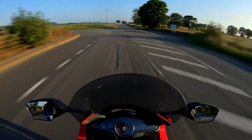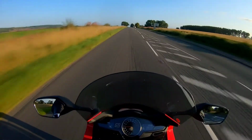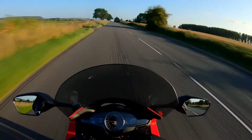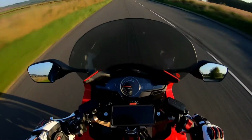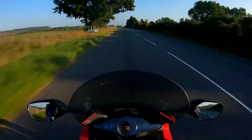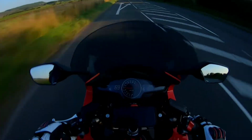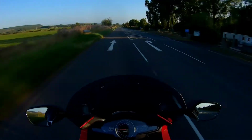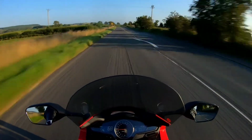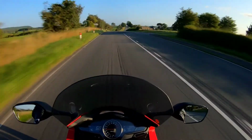Yeah, I was getting better results with the standard screen with that deflector on. Definitely. I think the only thing this will do is to stop us getting flies on the camera. That's about the only thing I can think it would do.